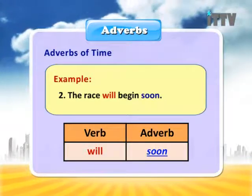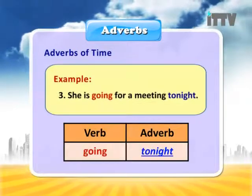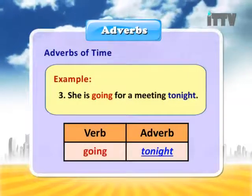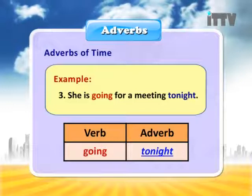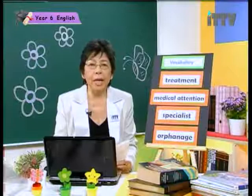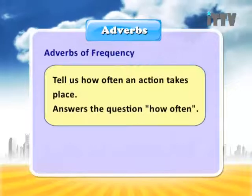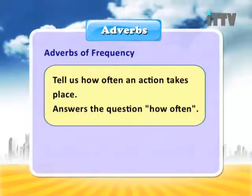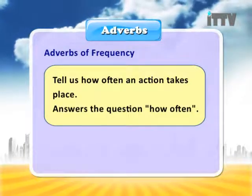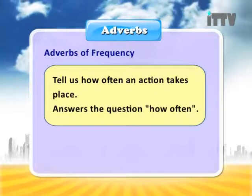The next sentence is, she is going for a meeting tonight. And the verb here, going. The adverb, tonight. Let's move on to another type of adverb. What's the next type of adverb? Let's take a look. It is adverbs of frequency. And what are adverbs of frequency? Adverbs of frequency tell us how often an action takes place.